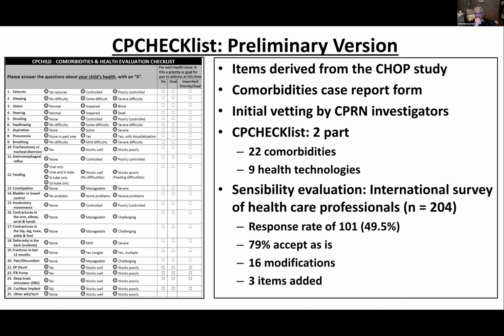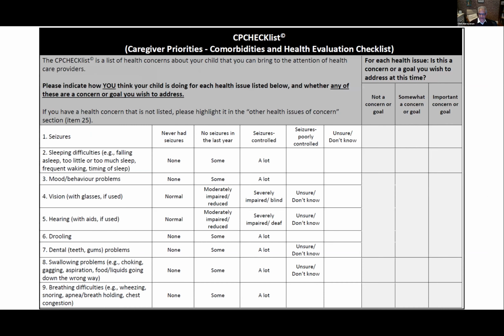So we evaluated how sensible this was in that survey, and we got a good response rate, and about 80% said accept it as is, and about the other 20% gave us very useful feedback on certain modifications we should make. They suggested adding 3 items, and we took their feedback and came up with the final version that I'd like to go through over the next couple of minutes.